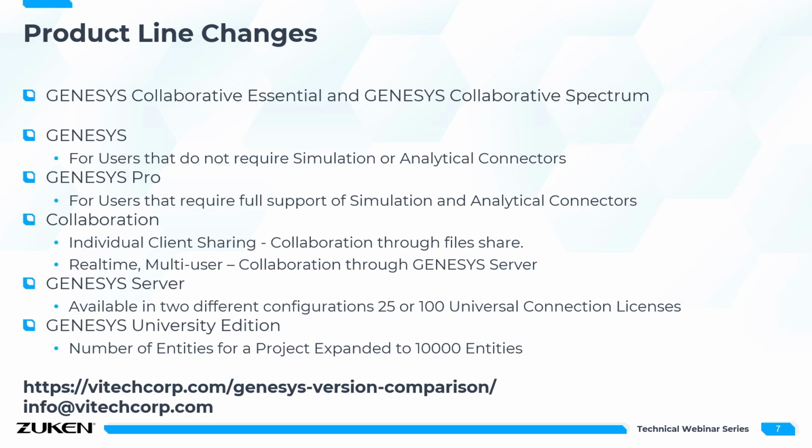And then our fourth product is the GENESYS University Edition. This is targeted at educators, for teaching model-based systems engineering, teaching systems engineering, and for research. So actually using it in their research facilities for development.